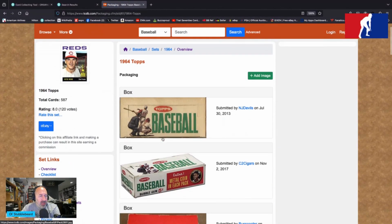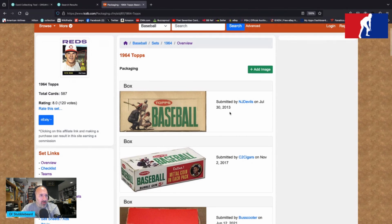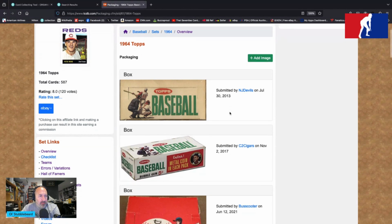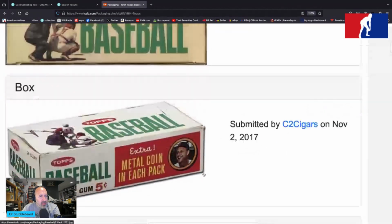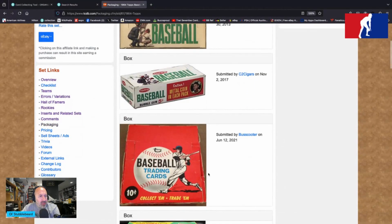Packaging, pretty straightforward box there with a baseball player, a catcher, and an umpire ready to go. It looks like perhaps it could be the Reds versus the Phillies, but we don't know. It's nondescript. There is a front picture of the Topps Baseball Bubblegum 5 cent and it says extra metal coin in each pack. And of course, the since retired Stan Musial is depicted as the spokesperson on the front of that box. There is a Collect 'em, Trade 'em.